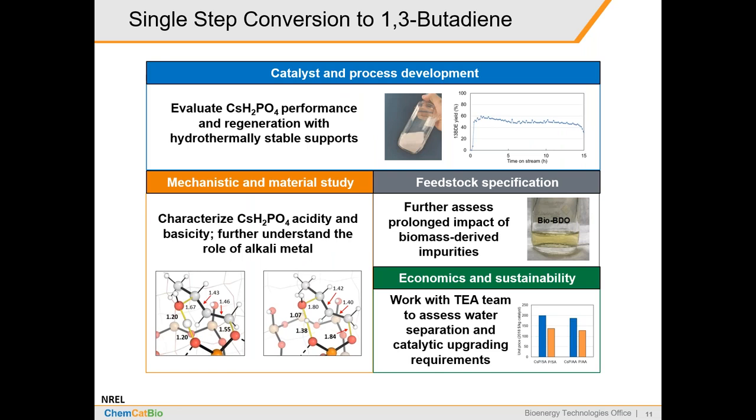And so, in short, I hope I've given you a nice overview of our ongoing work looking at the single-step conversion route over cesium phosphate catalysts for producing 1,3-butadiene, and how we've been able to collaborate with the cross-cutting efforts in the consortium from computational physics and chemistry to better understand the reaction mechanisms over these unique active sites and how impurities may impact the performance, and how we're using that to inform the overall economic and sustainability analysis.